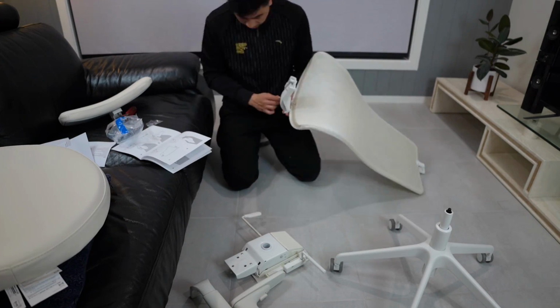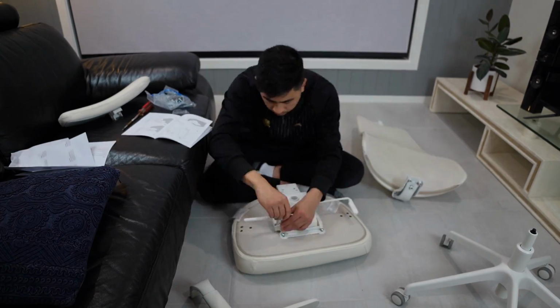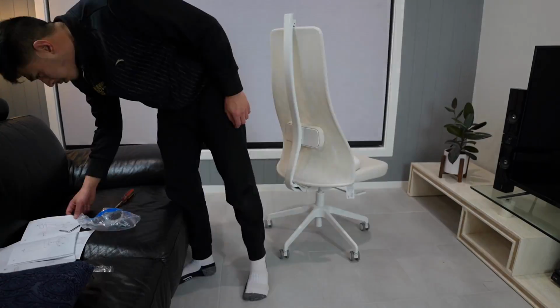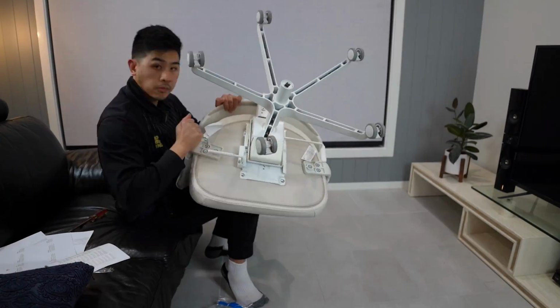Weighing at just under 21 kilos, I was able to easily pick this up from store and squeeze it into the boot of my Mazda 3 hatchback. The chair took me just over 20 minutes to assemble by myself. Having someone else to support is recommended and will make the process a lot easier.